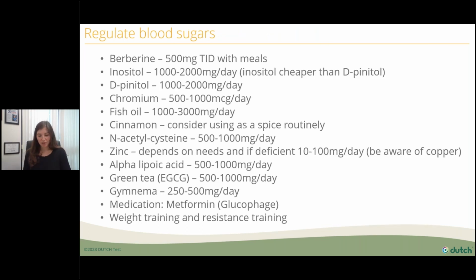So of course, especially for our patients that have ovarian involvement, regulating the blood sugars is going to be important. And inositol, a lot of times people these days are using myo-inositol or a combination of myo and D-chiroinositol in a 40-to-1 ratio. So more myo-inositol compared to D-chiroinositol, or just pure myo-inositol. That really helps regulate the blood sugars, lower the androgens.